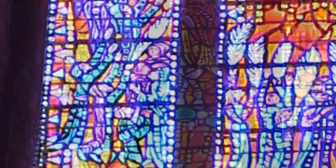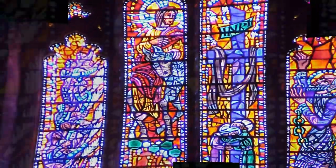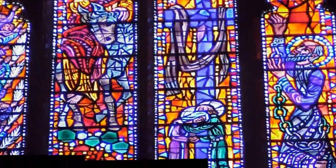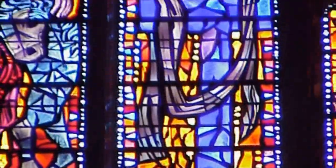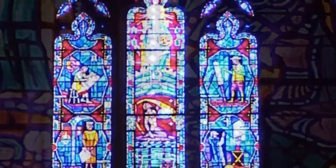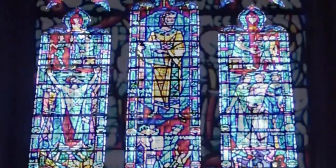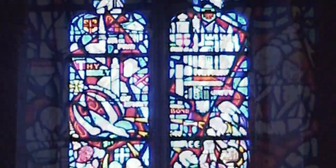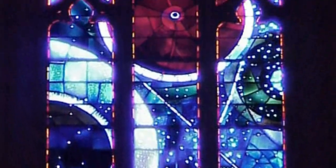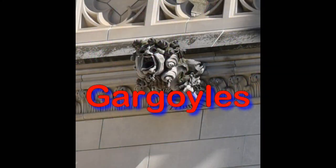Some of these pictures, the quality is better. The camera I had in 2004 wasn't really that good. The one I had in 2016 was very good. And even though it's taken a couple of minutes here, this is just a quick glance through the stained glass windows. Let's go outside to the whimsical gargoyles.